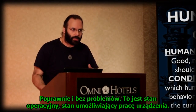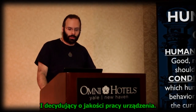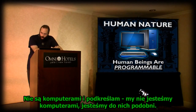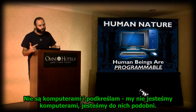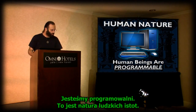The operating conditions will determine how it performs. What kind of output can it put out into the world? All right? So, again, what I'm saying here is that human beings are like computers. Not that they are computers. Let me just state that emphatically. We're not computers. We're like computers. Okay? We are programmable. That's the nature of a human being.